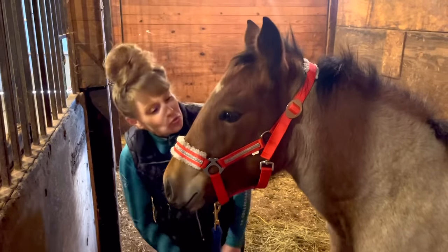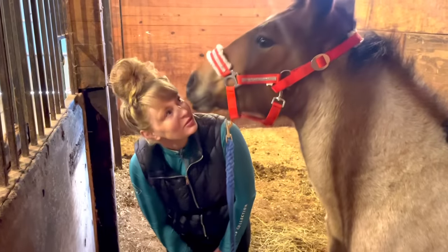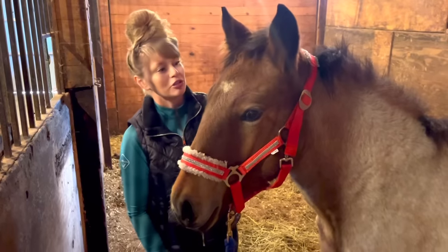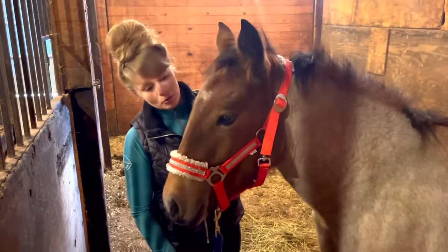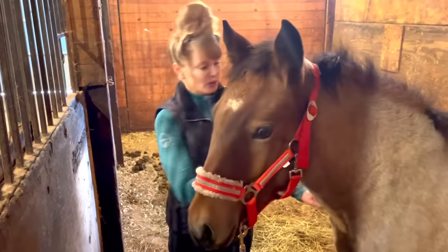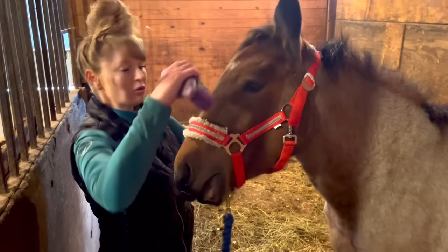Oh, my sweet baby. My sweet little baby. Look at that lip. It's so cute. I love that little lippy. This is her favorite little itchy spot, right up by her pole. She loves that little spot. She loves it. Are you gonna walk out with me? Your face is super dusty. I'm sorry. Let me just get it.